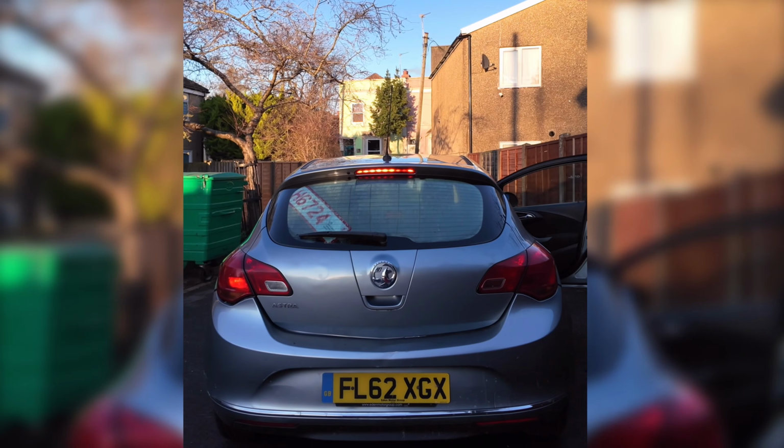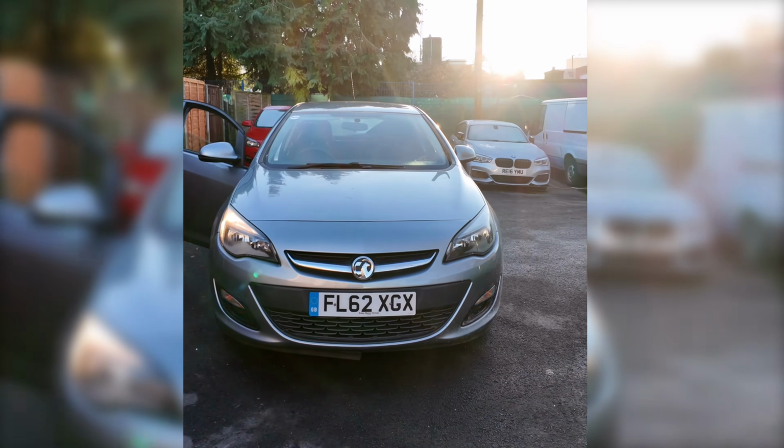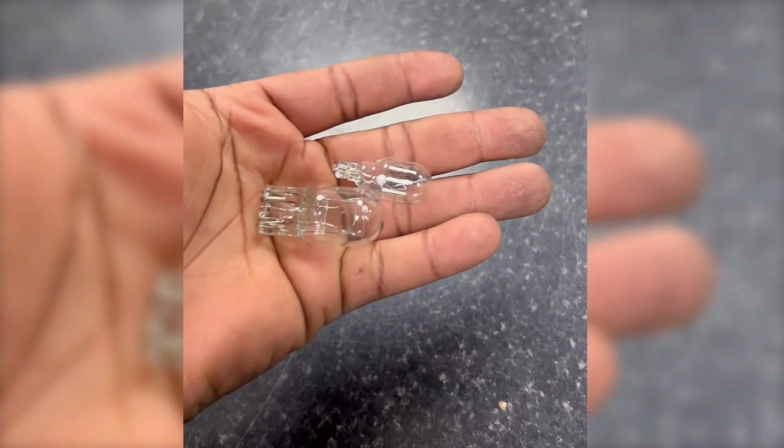The brake light on the passenger side wasn't working, so let's change the bulb. Let's get the rear brake light bulb out. This bulb is blown. The passenger side daytime running light was also blown, so let's go to GSF Parts and get some new bulbs. I got the new bulbs, let's get back and fit it to the car.